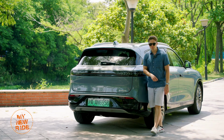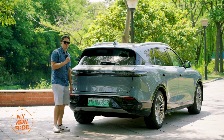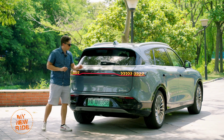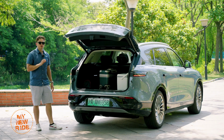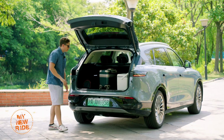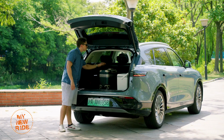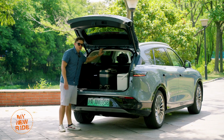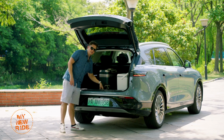But enough drooling over paint color, let's get to the more practical matter of rear cargo space. And honestly, there's not a lot of good news in that department. If I pop this open, the Voya Free measures 4.9 meters in length, but honestly, I'm a little bit disappointed in the size of the rear cargo area. It's not especially deep, and due to that low roofline, it's also not especially tall either. There also isn't any storage underneath this area here.